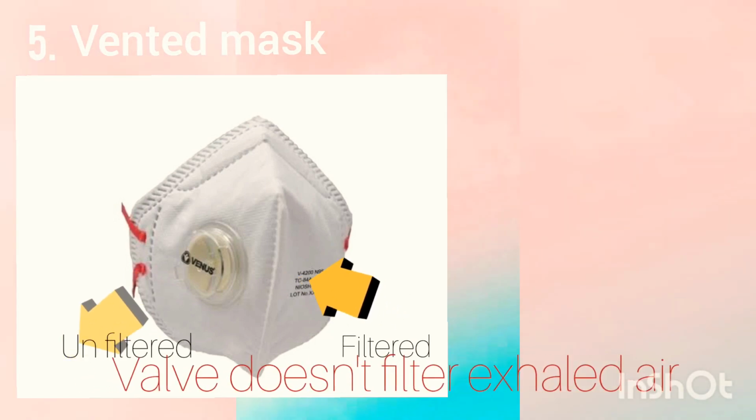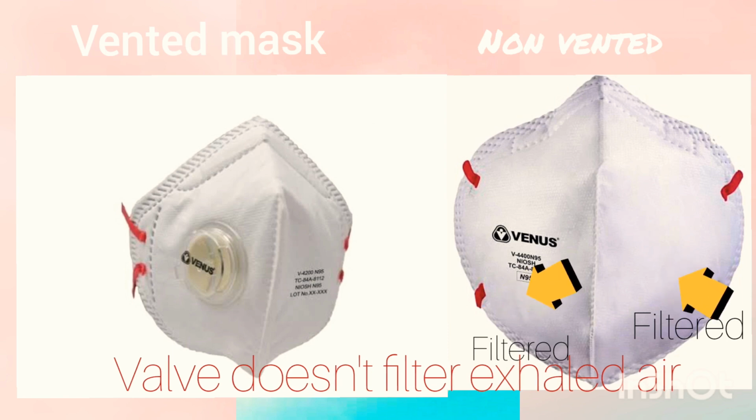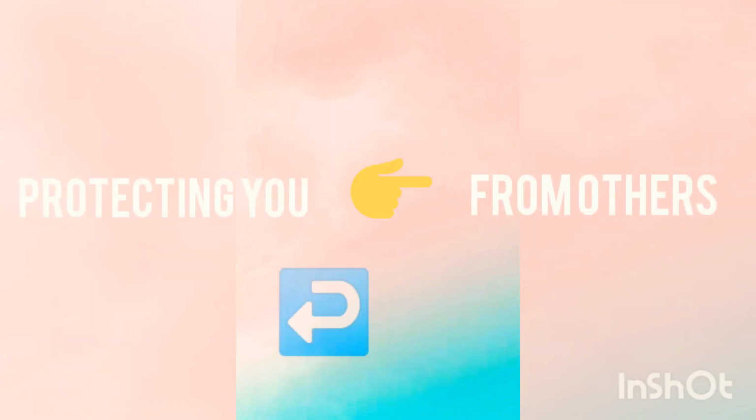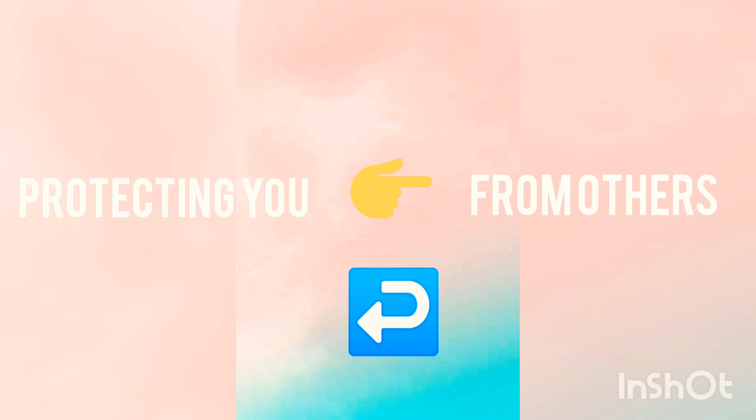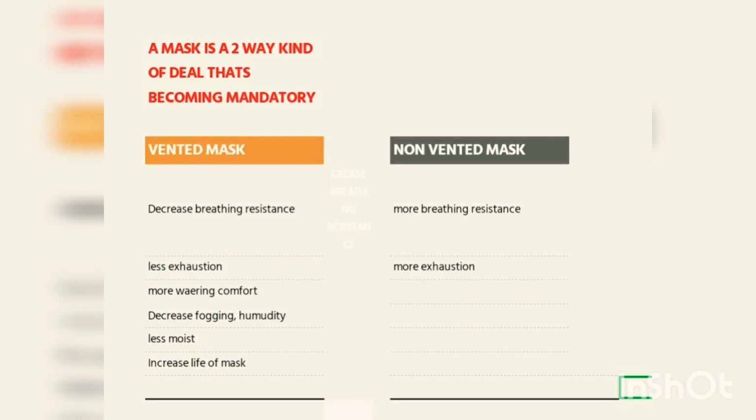At number 5, we have the vented mask, which does the job of filtering the inhaled air, whereas the exhaled air is totally unfiltered. Coming to a non-vented one, both the inhaled as well as the exhaled air are filtered. So what does this mean? It means not just protecting you from others, it means protecting others from you. Hence, wear a surgical mask over a valved mask.